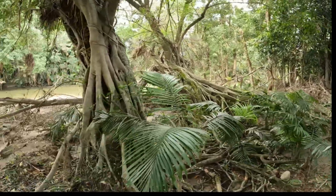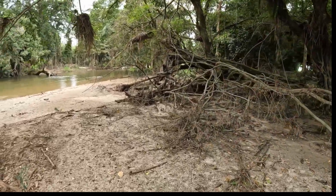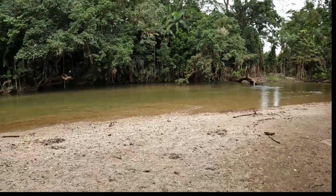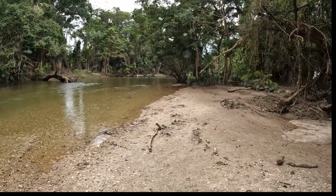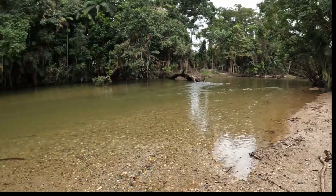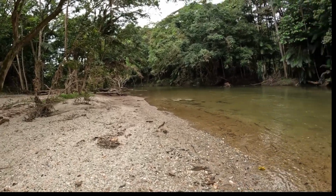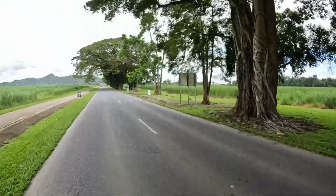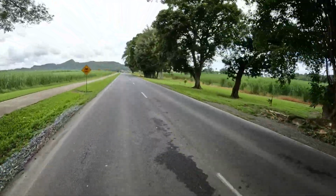Look at the old fig trees. I really hope that the GoPro is picking up the clarity of the water and everything. The old swing and rope. So it's quite a picturesque little thing. There's a few swing ropes and everything there. And it goes down and leads out into the ocean further down. But still a very nice spot. You look at these old big trees as you come into town. They're just so cool. They'd be able to tell some stories.